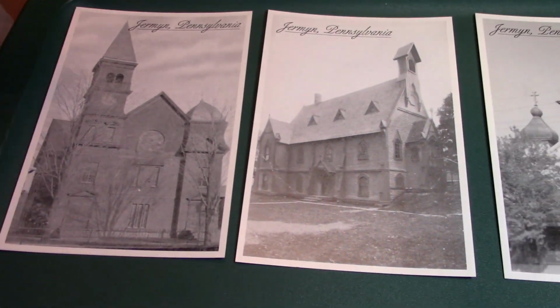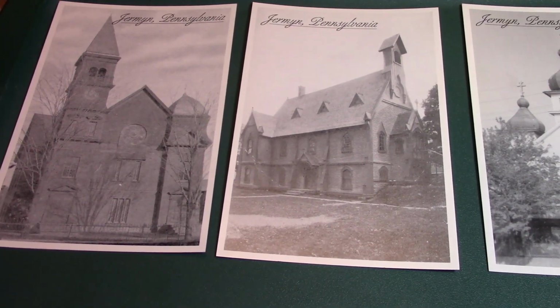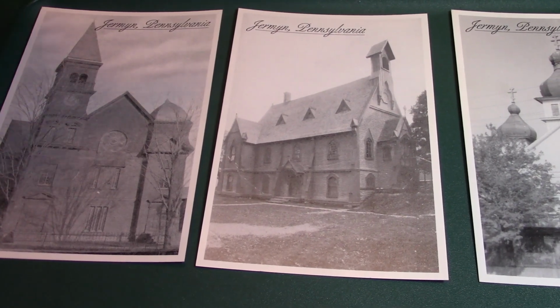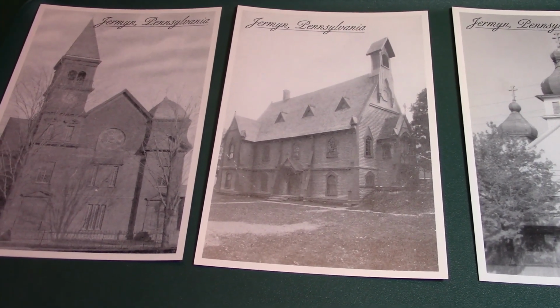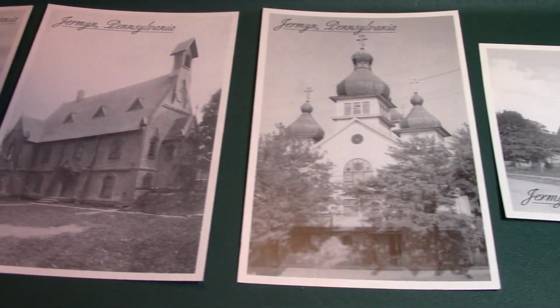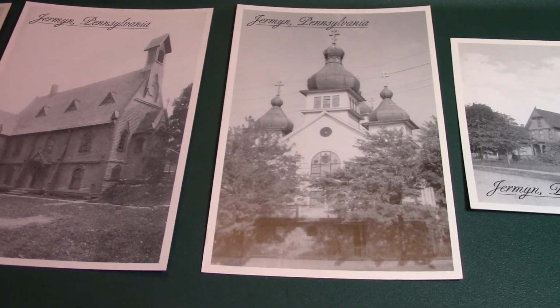Then we're going to go down to the St. James Episcopal Church, which was built in 1874, I believe, and all the wood was taken from this area. Then we're going to go to St. Michael's Russian Orthodox Church in Jermyn.